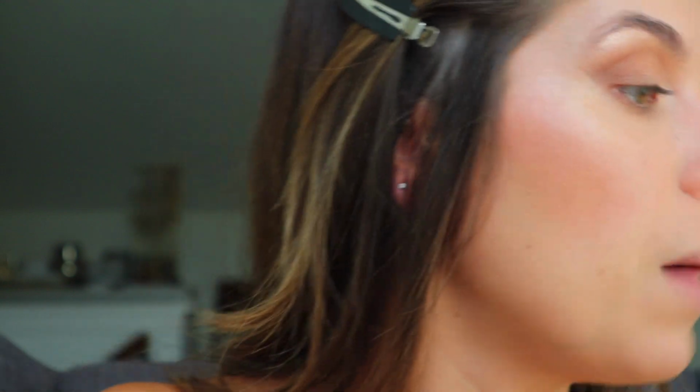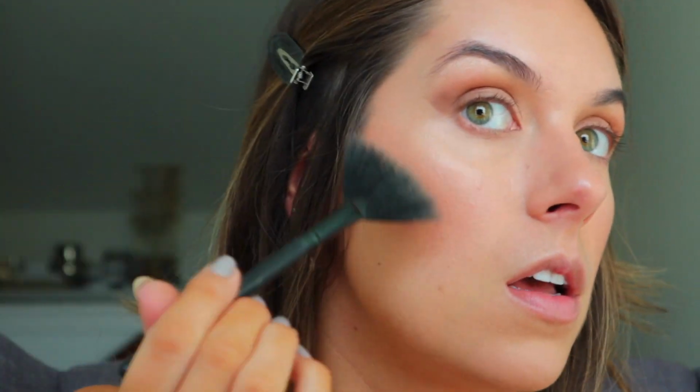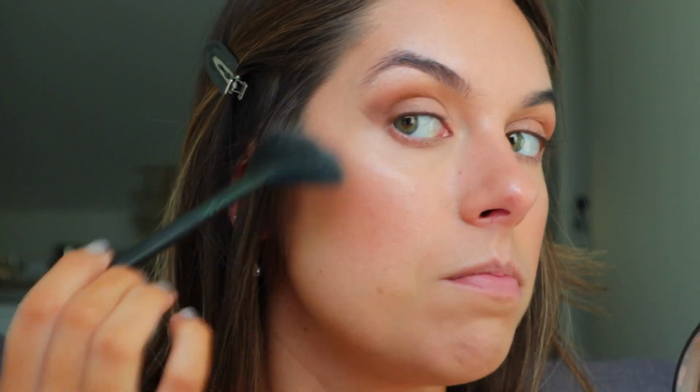Here is that initial application, and I will probably be a little bit more heavy-handed with it on the day of. But I am going to go in with a little bit of a powder highlight on top of it. And that is the Essence Pure Nude Highlight. This is literally $3 or $4. It is gorgeous. And I'm going in with a very small fan brush. This is the e.l.f. fan brush. And this is the most perfect wedding day highlighter if you like a powder highlighter.